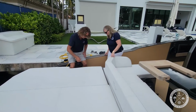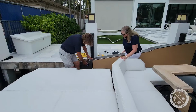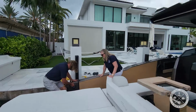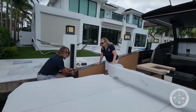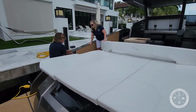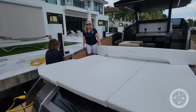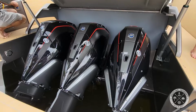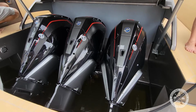All right, I'm sitting on it, but the controls are right here. We're just going to push up. Oh, it's going that way. I was thinking it was going the other way. Wow, check that out.